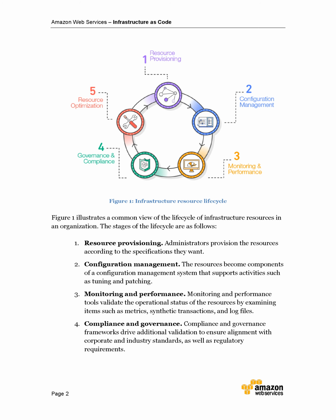1. Resource provisioning. Administrators provision the resources according to the specifications they want. 2. Configuration management. The resources become components of a configuration management system that supports activities such as tuning and patching. 3. Monitoring and performance. Monitoring and performance tools validate the operational status of the resources by examining items such as metrics, synthetic transactions, and log files.